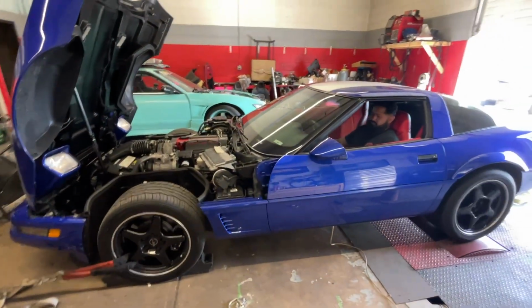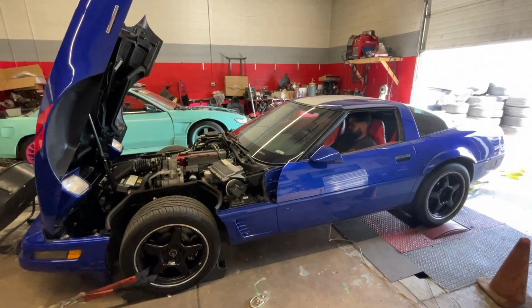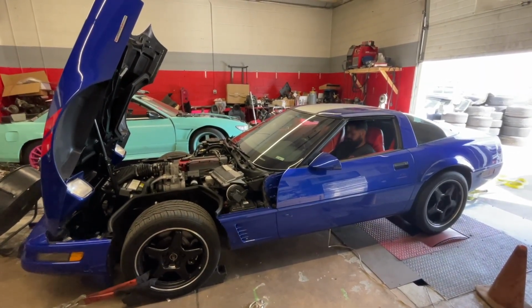Alright, third run. Have to let it cool down a little bit and see if that helps, but the first 2 runs were super consistent.